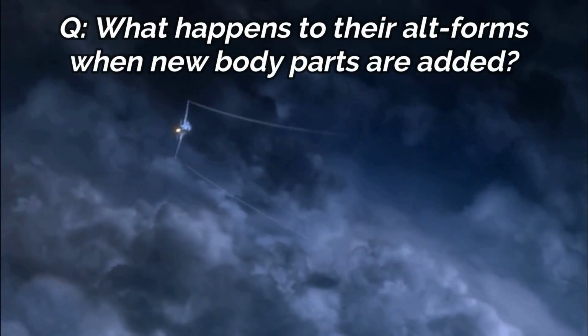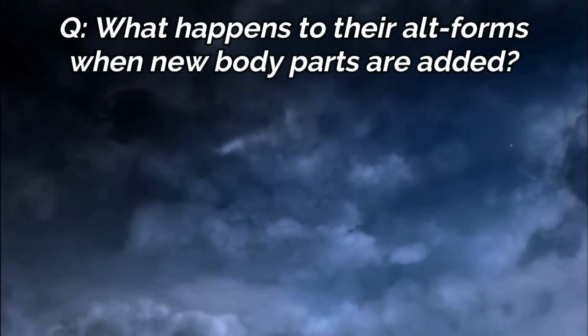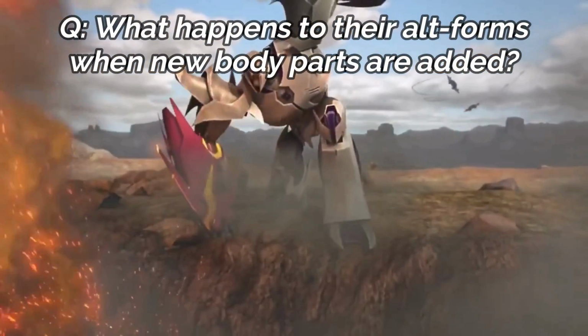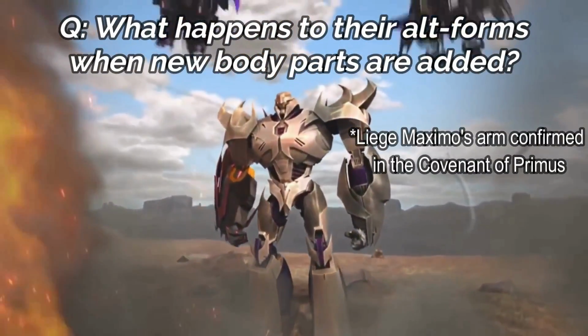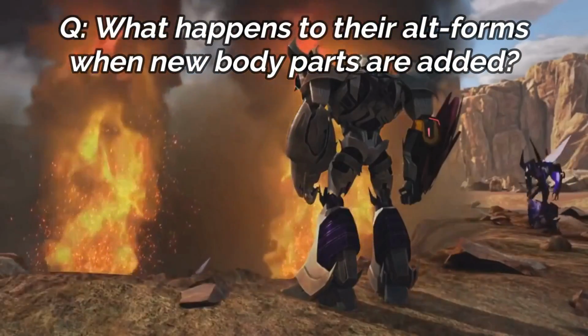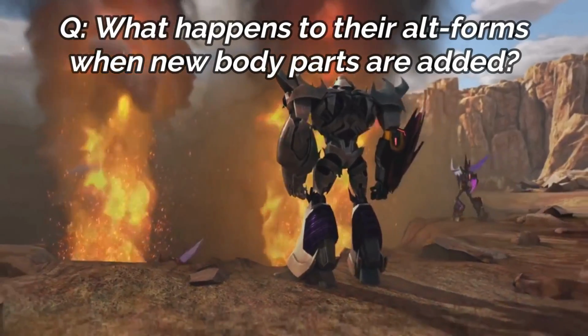What happens to their alt forms when they add new parts to their bodies? Like where did the new arm go in Megatron's jet form? By the way, that is Leech Maximo's arm. So Megatron is able to use that arm, it is connected to his nervous system. It should therefore follow the commands of his T-cog.